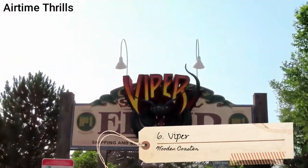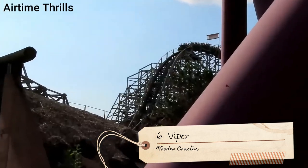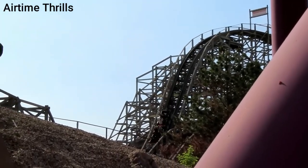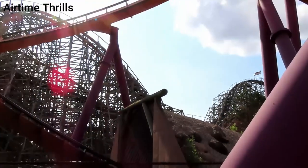Number 6 is Viper, opened in 1995. This wooden coaster doesn't look like much when approaching it, standing 80 feet tall and only hitting 50 miles an hour, but it provides a very good ride experience.